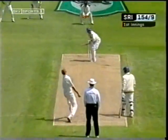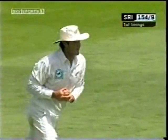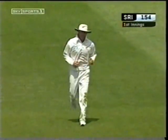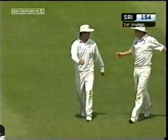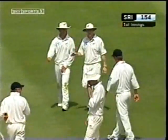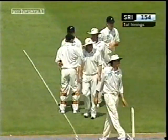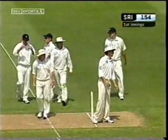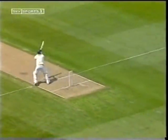And he's gone this time. He's just punched it nicely to Astle, and Martin finally picks up the wicket he should have got about 10 minutes ago and about 20 runs ago. So Sri Lanka are all out now for 154. No problems there for Nathan Astle. And a disappointing innings from Sri Lanka comes to an end despite a nice flurry from Murali.